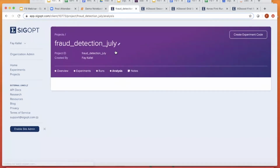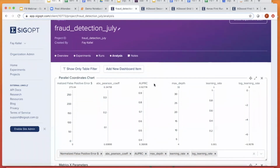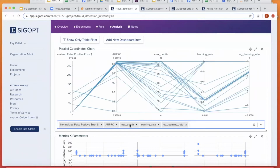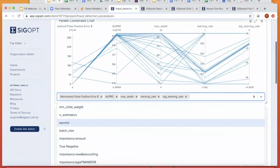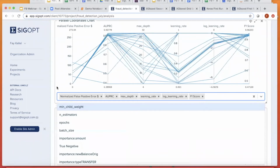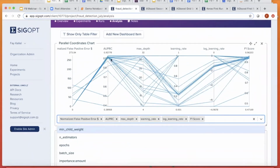So I can go into my analysis page. And here, let's get this feature analysis out of the way. So first of all, if I look at my parallel coordinates chart, and here I'd like to add my F1 score. There you go. I get to see how the F1 score and the AUPRC have really progressed over time across all of my work.